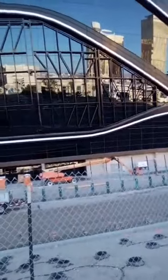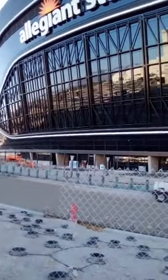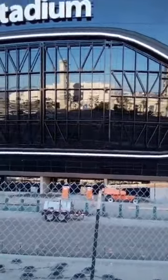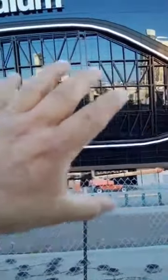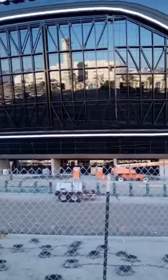Okay, so right here, all of this framework in this area, they're gonna eventually put TV screens. This is all gonna be a bunch of TV screens all right here. And this is probably gonna be one of the biggest jumbotrons in Vegas. If not the biggest, it's gonna be one of the biggest.